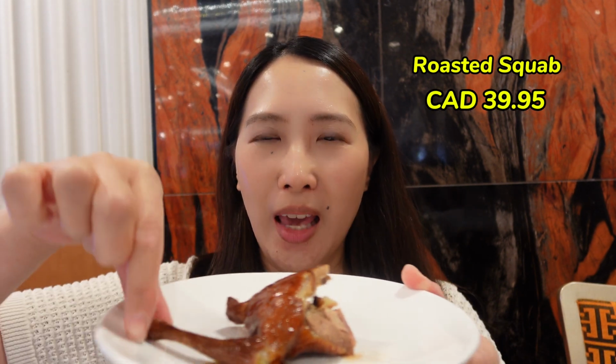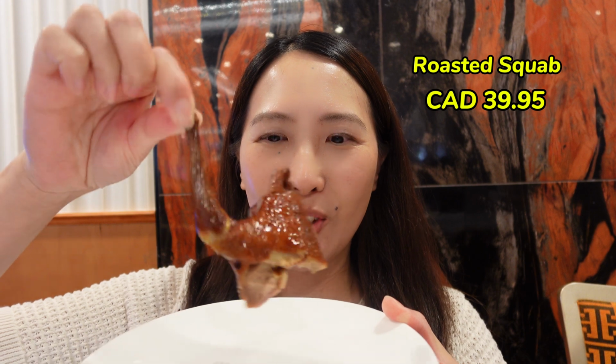So the captain here told me the squab in Canada is really limited right now. So I think every week they only get like a dozen or 20. So I pre-ordered 2 roasted squab, and look at this thing, it's so shiny. So let me dip into some of the Worcester sauce and the garlic salt.